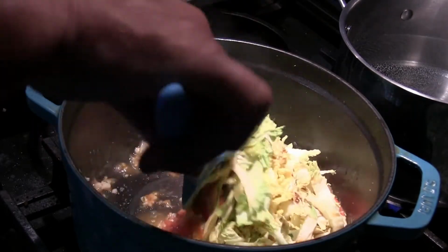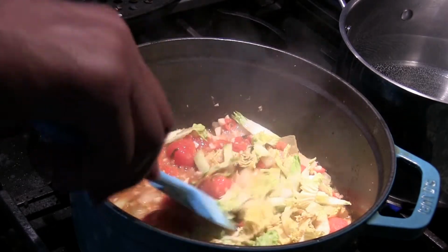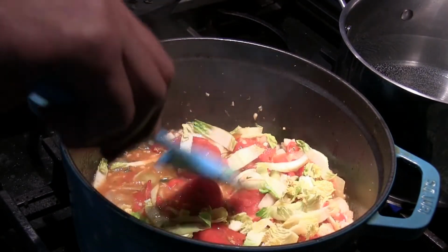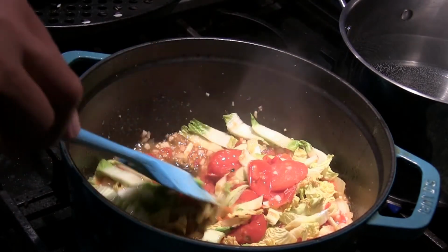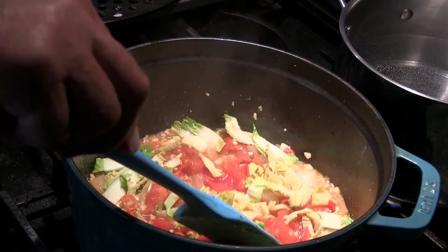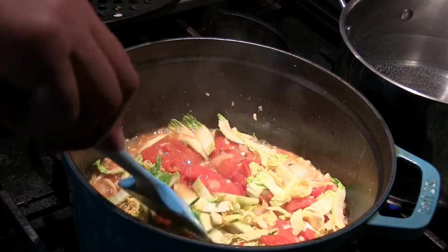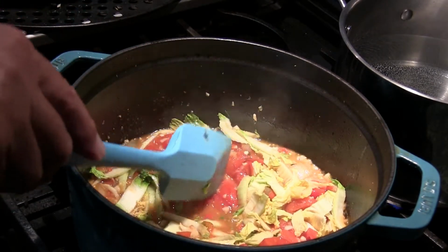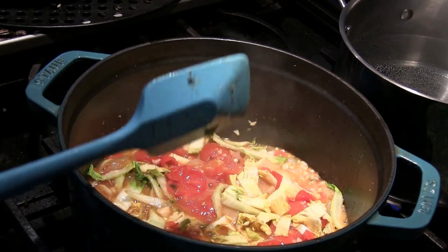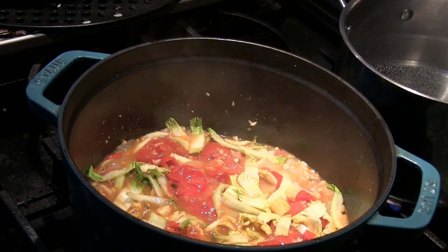Now I'm not going to add my other vegetables. I'm still holding back on the mint, the basil, and the cilantro. And that's something you want to add towards the very end. Otherwise, they become quite mushy. And nice little stew here, a nice little sauce. Loaded with a whole bunch of nice, healthy vegetables and spices. Gonna let this cook down for a few more minutes.